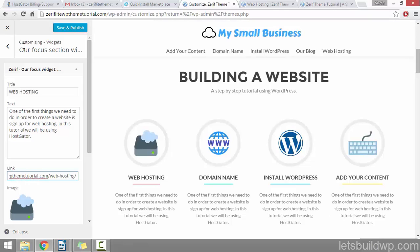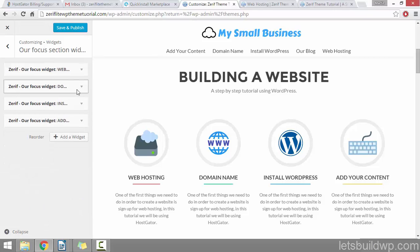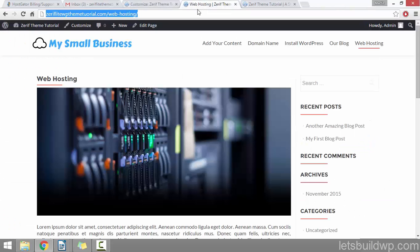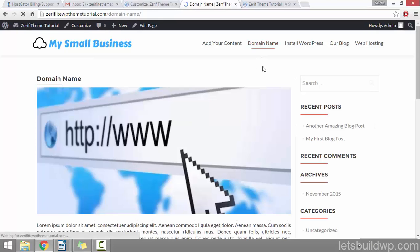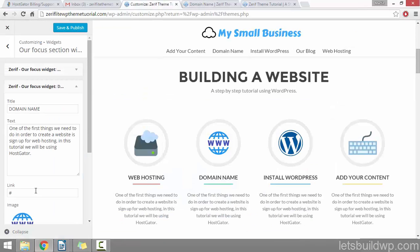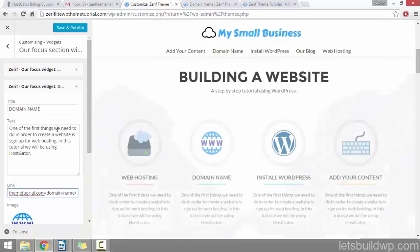Now when one of your visitors come along and they click on this first icon, it's going to bring them to this page. Now we're just going to follow the same steps to link up the other 3 icons with our other 3 pages. So we can just click this up pointing arrow at the top to close the first widget box, then click on the second box to open it. Then we can just go to our website in the other window, click on the next page we're going to link, and copy the URL. Then we're going to go back to this screen, delete the space filler and paste in our URL.